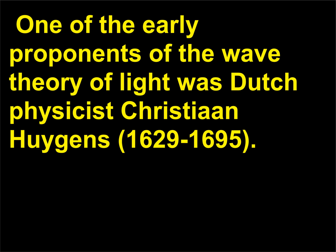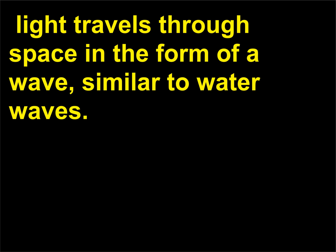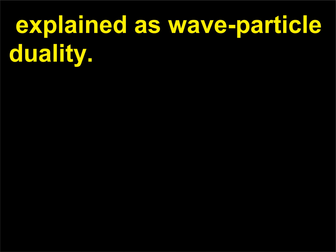One of the early proponents of the wave theory of light was Dutch physicist Christiaan Huygens, 1629 to 1695. According to the wave theory of light, light travels through space in the form of a wave, similar to water waves. Albert Einstein's work in 1905 showed that light is a bundle of tiny particles, called photons. Scientists now believe that light has properties of both waves and particles, explained as wave-particle duality.